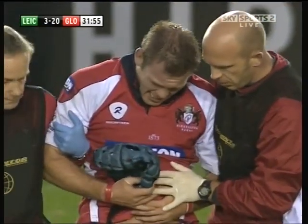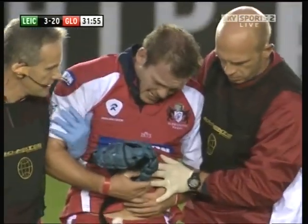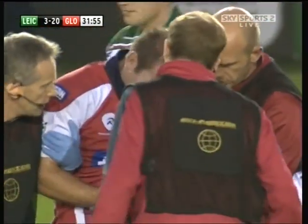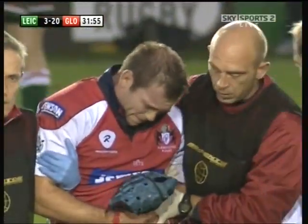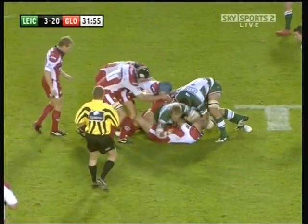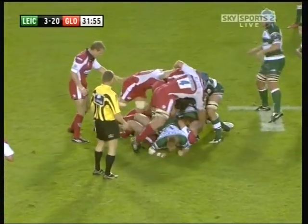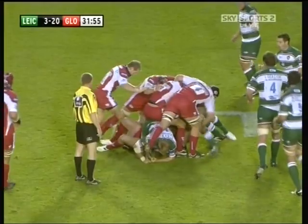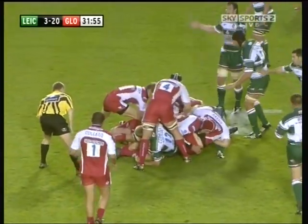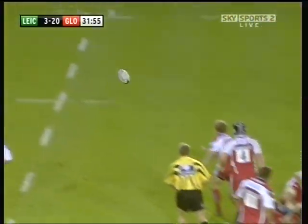And that looks very painful. That does look painful. That looks like rib cartilage, something like that. Judging by the pain on his face, he gets in here. There's Hazel going through the other side. He gets, oh, this is his own man. It's Alex Brown who hits him right under the rib cage.